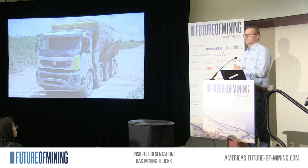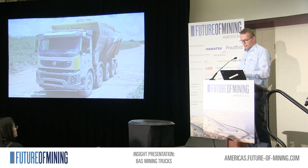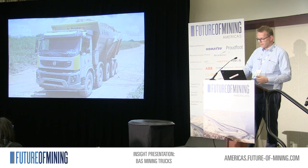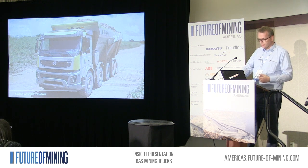They wanted to have fast cycles. Temperatures were high. Road conditions were poor. So they needed a truck that could do it and that could have high productivity at low cost.